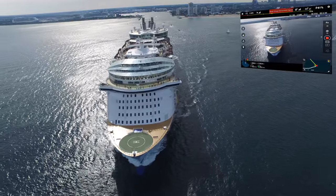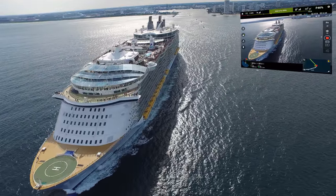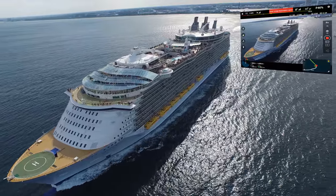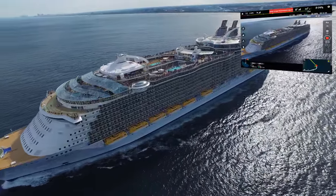This Inspire is way more aerodynamic. As you can see, with the Phantom, I could have never done this. Ever. I caught up to the front of the cruise ship. So that's pretty cool, I think.